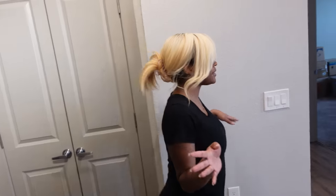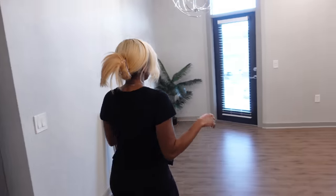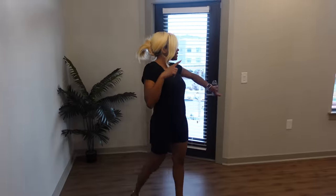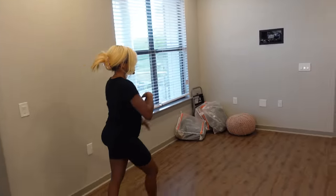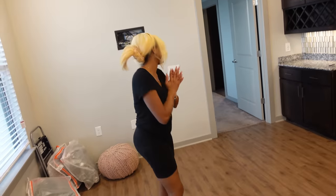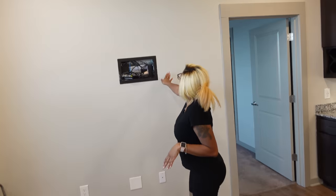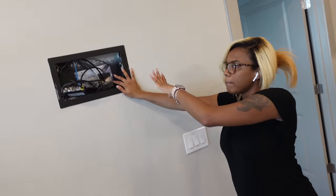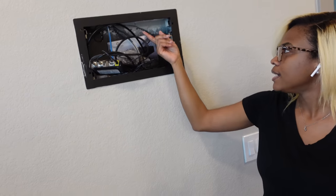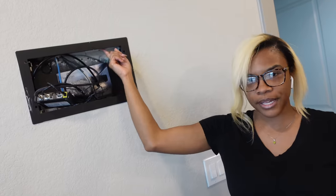All right, moving over this way, this is what they call your dining room space. So my dining room table will go under here under the chandelier. Over here is the living room, which is really big, but y'all know I got a big couch, so it's probably going to take up all this space. These apartments already have this little mounting situation, so none of my cords will be able to show because the plugins and stuff are already up in here.